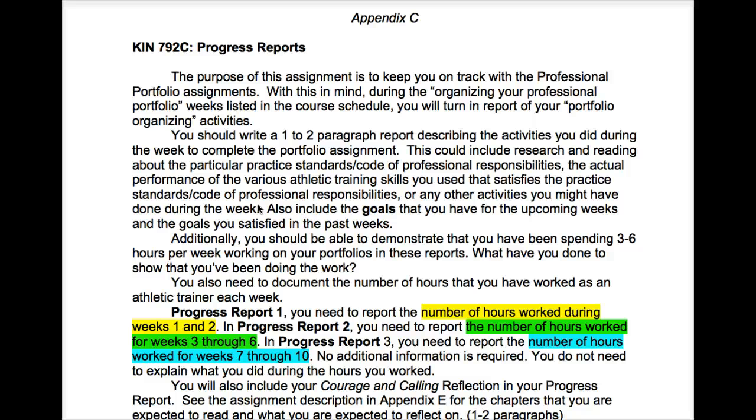I'm going to cover two assignments in this presentation, the progress reports and the courage and calling assignments. The progress reports are in Appendix C. So let's quickly go over these. These are pretty straightforward assignments. The purpose of these assignments is just to make sure that you're staying on track with your professional portfolios.